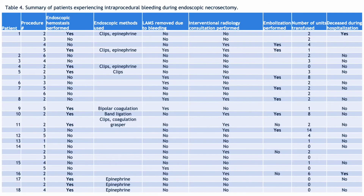In the 18 patients who experienced bleeding, endoscopic hemostasis was attempted in 8 patients across 10 procedures. 5 were treated with clips, 1 with bipolar coagulation, 6 with epinephrine injection, and 1 with coagulation grasper forceps. 1 patient underwent band placement with subsequent brisk bleeding requiring IR embolization. 4 patients received multiple modalities. 8 patients in total were treated by IR, 7 of whom had no prior endoscopic hemostasis attempted. 2 patients died from bleeding-related complications during the study period.